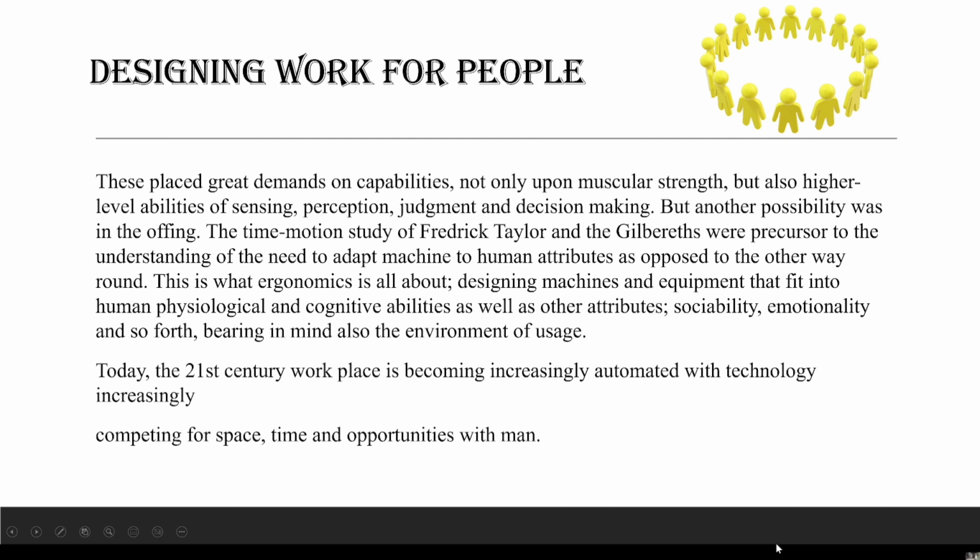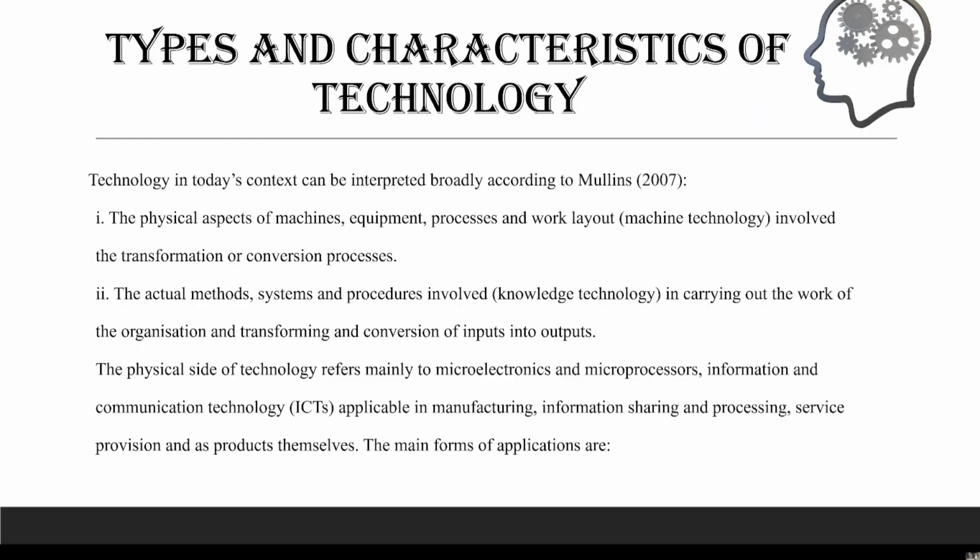So now, as you can see, in the 21st century the use of automation and technology is on the high side. It keeps increasing daily. So we have the types and the characteristics of technology.